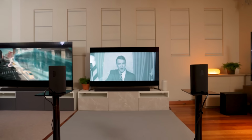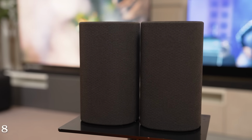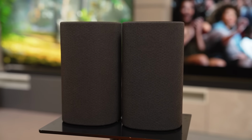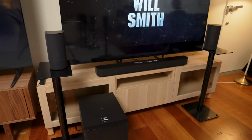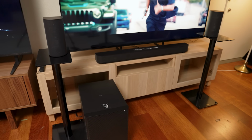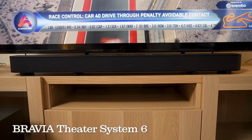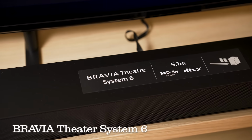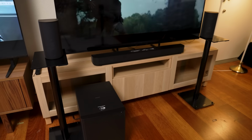New to the lineup, Bravia Theater Rear 8, 2 new upgraded rear speakers featuring a more premium design that really looked great and upgraded audio. Look, I was there and they made a big jump up in sound quality. And then 2 new Bravia Theater solutions for those of you looking for cinematic surround sound. The Bravia Theater System 6, a full system with separate components, including a soundbar, 2 rear speakers, and a subwoofer.